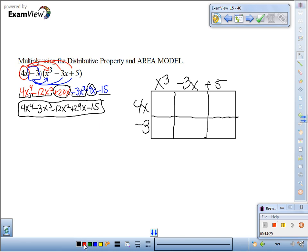So let's see. Once again, I'm going to start with the first term. This one times all these 3. So 4x times x cubed, that's 4x to the 4th. 4x times negative 3x, that's negative 12x squared. 4x times 5, that's positive 20x. Next, this one times all 3, so that's negative 3x cubed, positive 9x, and negative 15.